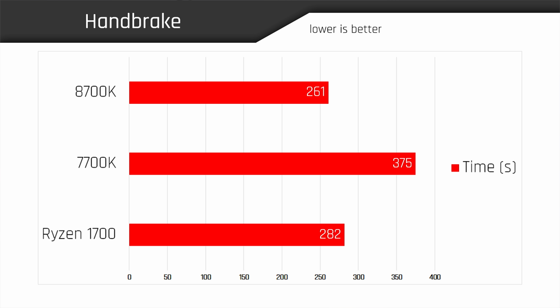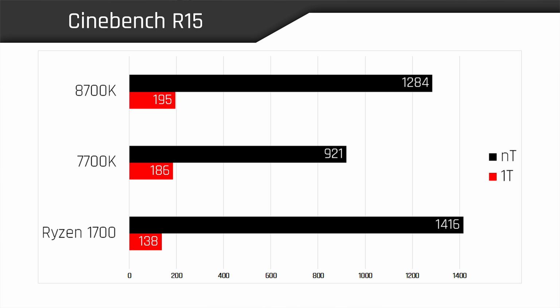So starting with Handbrake, the 8700K takes the lead by encoding a 5-minute 4K file in 261 seconds, blowing its predecessor out of the water and slightly edging out the Ryzen 1700, albeit with fewer cores and threads. In Cinebench, Ryzen takes home the multi-threaded victory, beating out the 8700K by 10%. With its higher core count, the 8700K trounces the 7700K by 39%. This is the biggest single-generation leap in multi-threaded performance that we've seen from Intel's mainstream platform in ages.